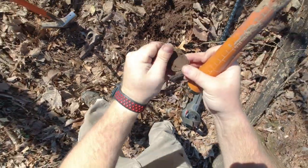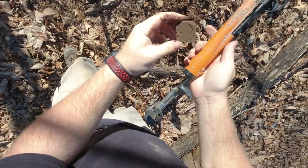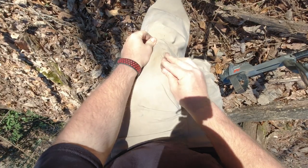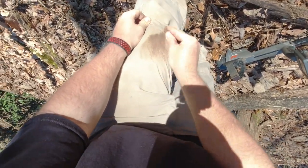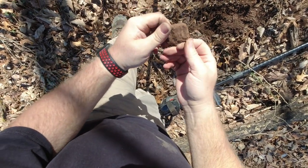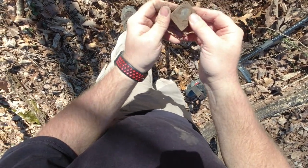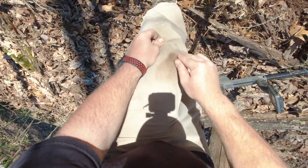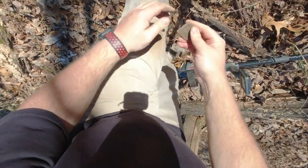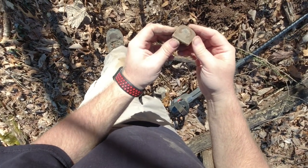What is that? Not really sure what that is. Got something written on there. Written backwards, so that's actually some kind of stamp.